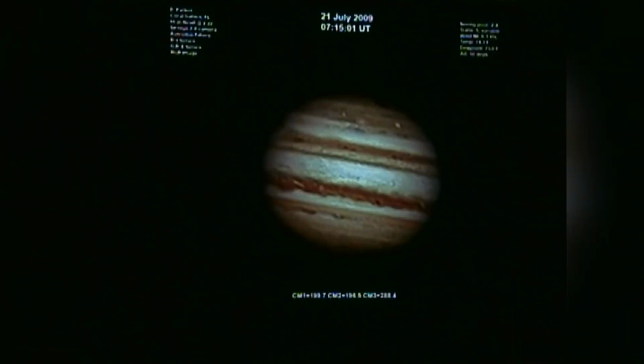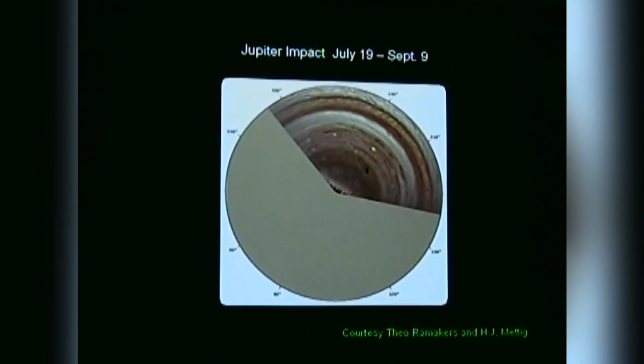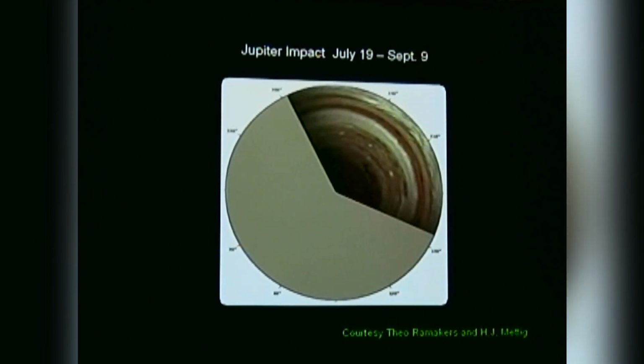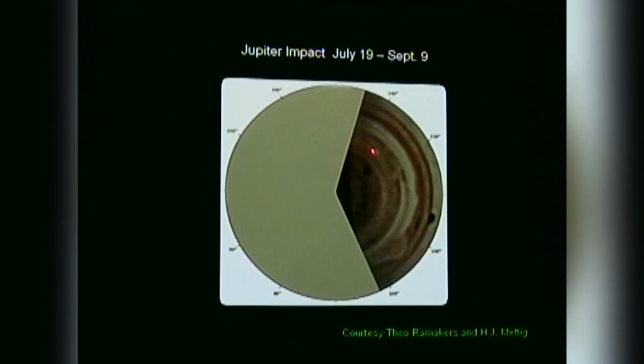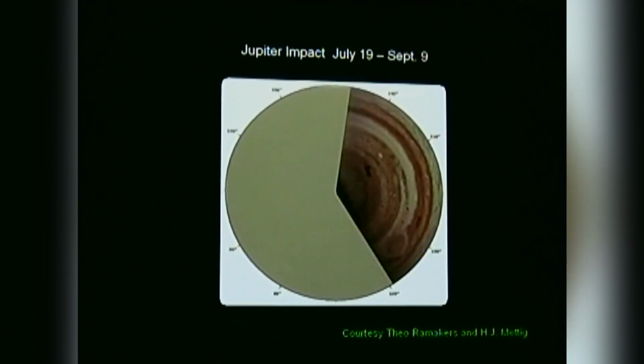Anyway, that's the impact. Actually, I got it the next day, and you can see it spread out. Hubble did one image of it, but that was it. I mean, Hubble doesn't spend a lot of time in the solar system. What I'm showing you now, they put a composite together, and I'm trying to remember the guy who lives up in Georgia who did this, of all the amateur images of this thing over a period of about 2 months. And there's the impact. Watch, it starts. See it? Isn't that cool? So the same longitude. And you can also see the differential rotation of the various cloud bands on Jupiter and everything. It's really neat. The guy's name is Theo Ramakers. He's up in Atlanta.